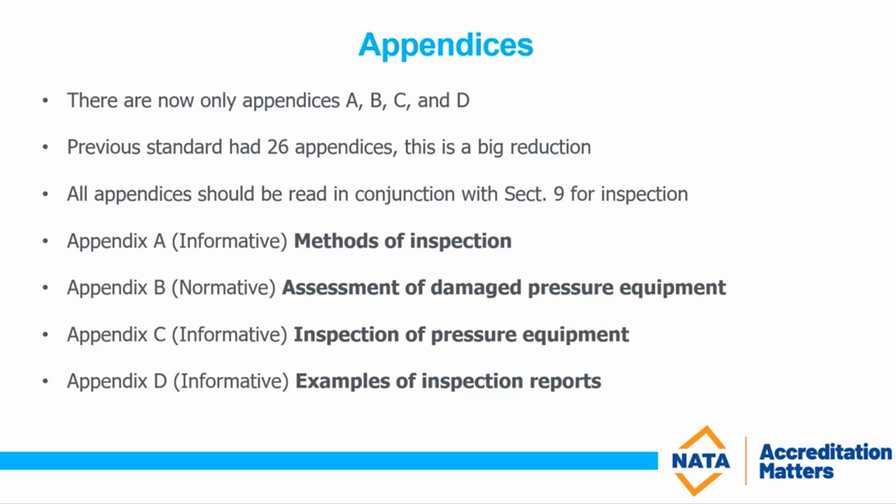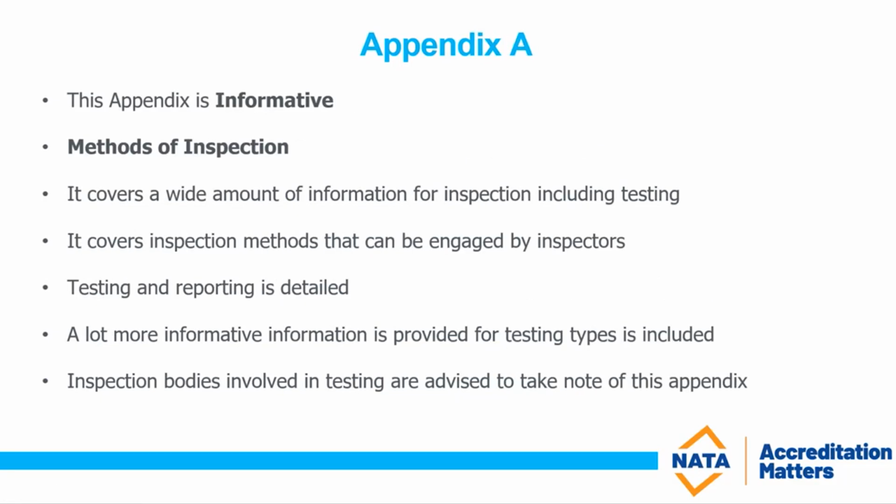Okay, so that's the questions. Okay, methods of inspection covers a wide amount of information for inspection, including testing. And this may help also in answering the previous question in relation to testing techniques. It includes the inspection methods that can be engaged by inspectors, which is very helpful. And also the testing and reporting is very detailed. It's a lot more informative and gives information for testing types.